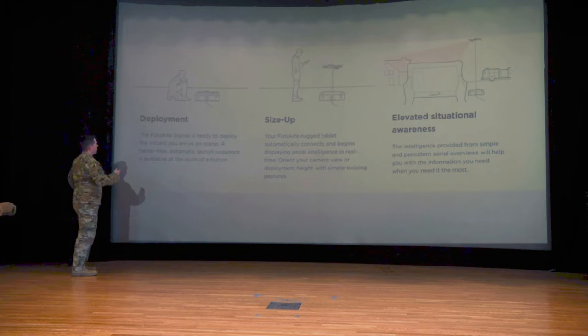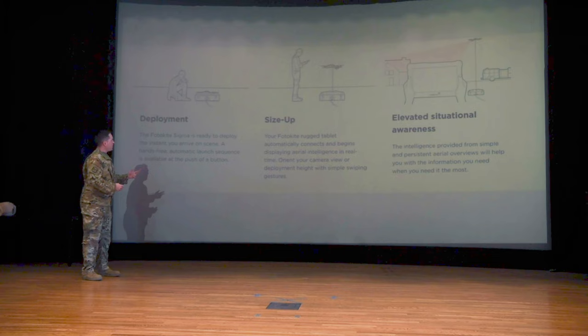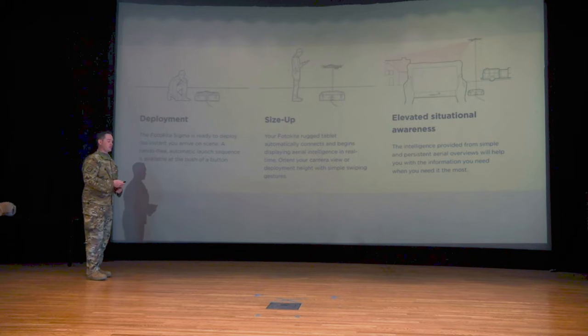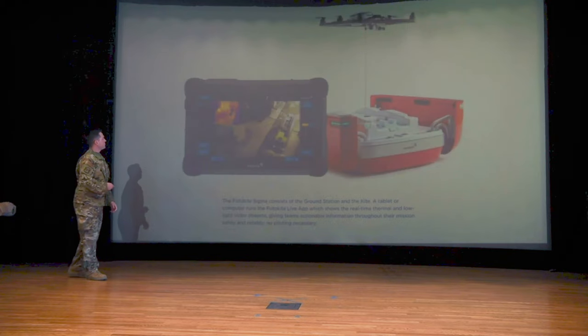This is what it would look like. You plug in your command box if you need to. One button automation, the drone comes up, you sync it to your command module real quick, and up you go, and you have that elevated situational awareness in as little as 15 seconds.